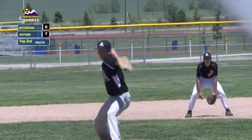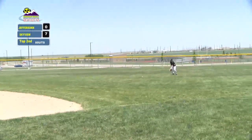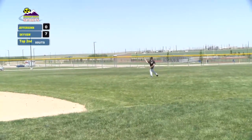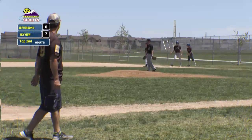7-0 ball game. Next pitch hit to right field, base hit. So just going opposite field. Right with the pitch was JP, the shortstop, and he gets a base hit.